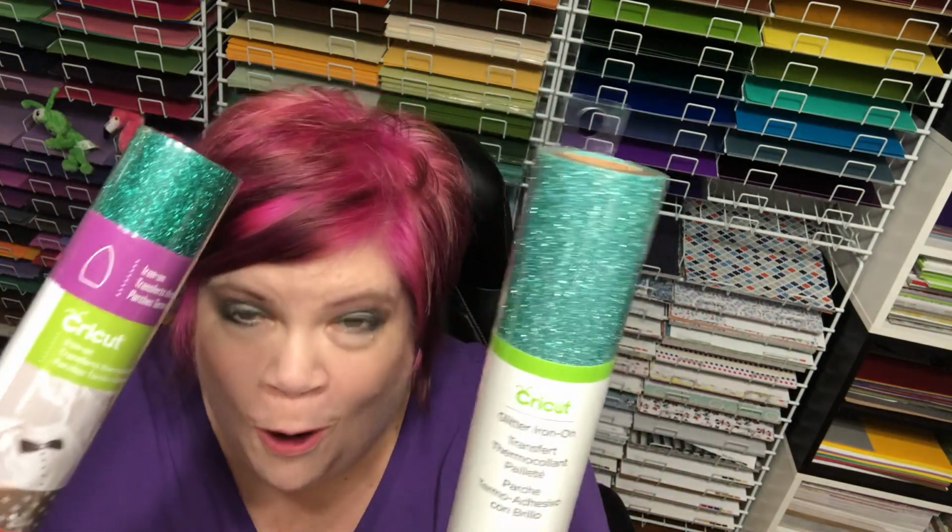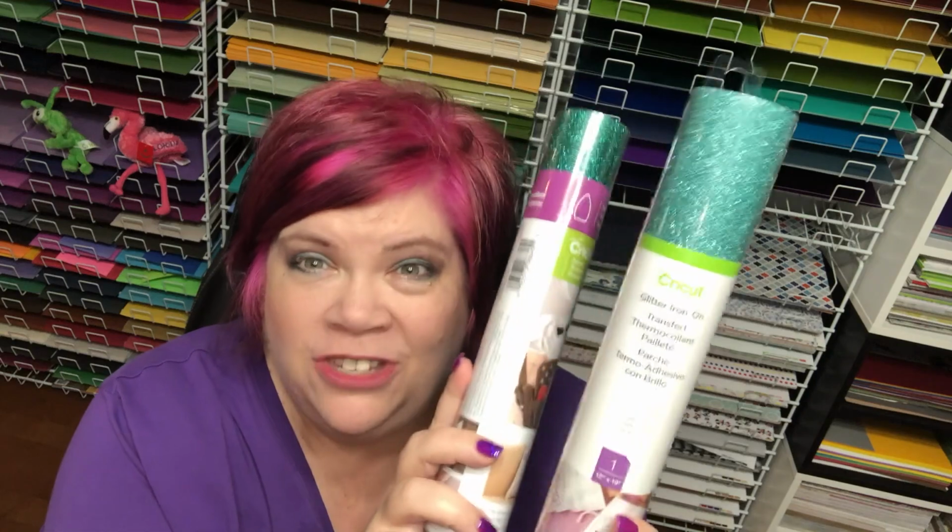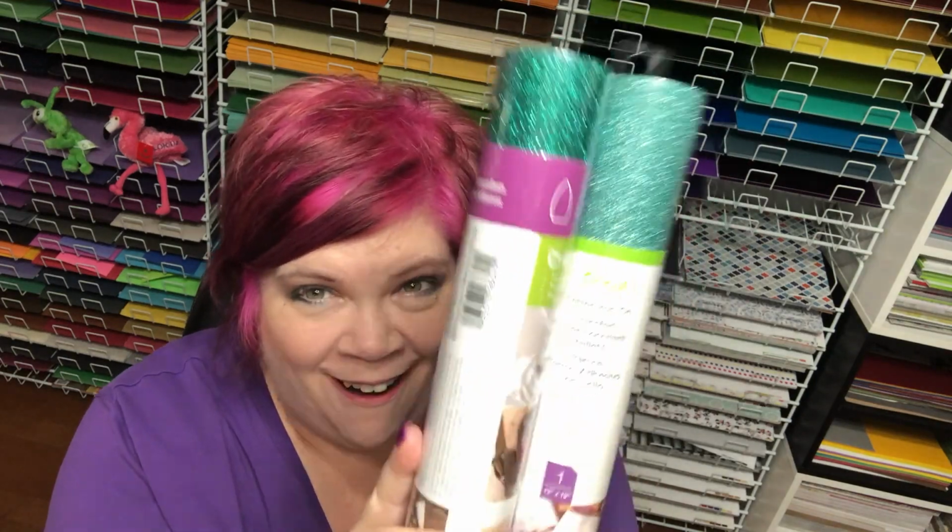You get 2 rolls of glitter iron-on. These are not the same color. You get jade and you get green. Awesome. These are iron-on. Use with your easy press.